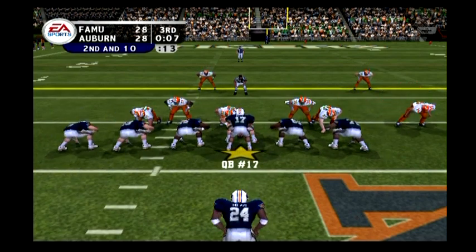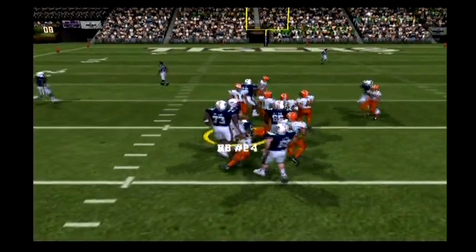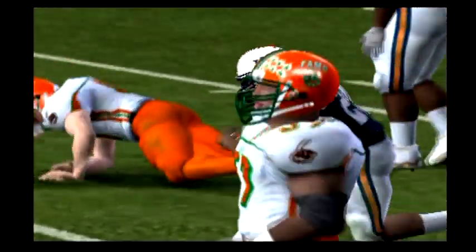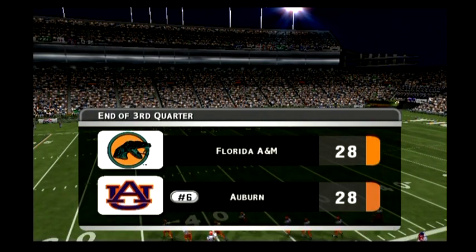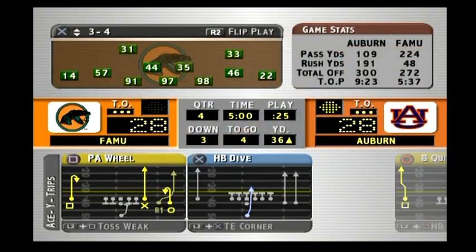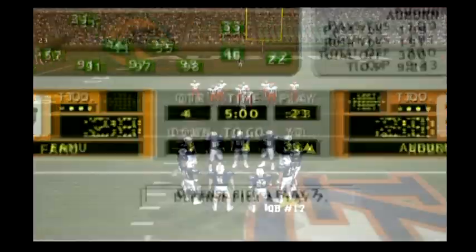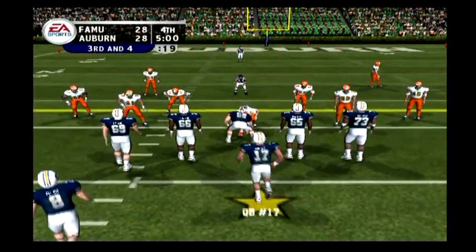Three wideouts here. Again with the run. Spins upfield. And he's taken down. The running back gives him six on the ground. And so we've reached the end of quarter number three here with one quarter to go. We're all tied up. Third and four. Ball on the 36-yard line.